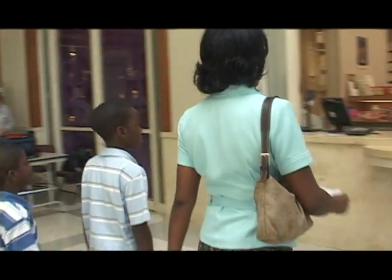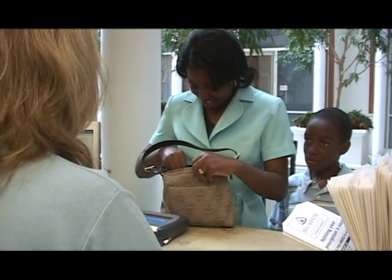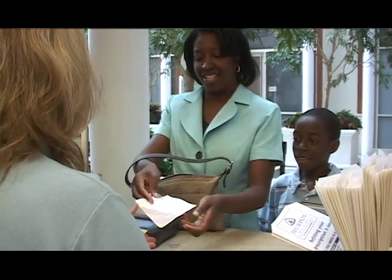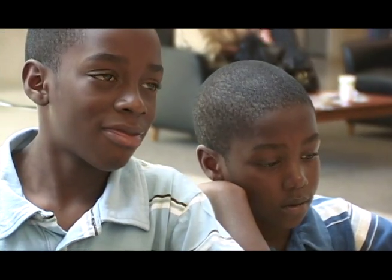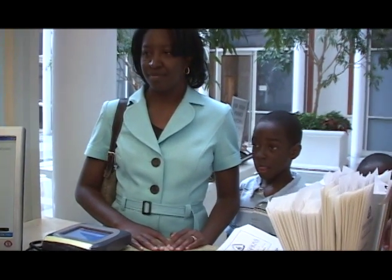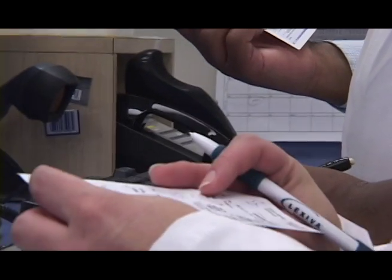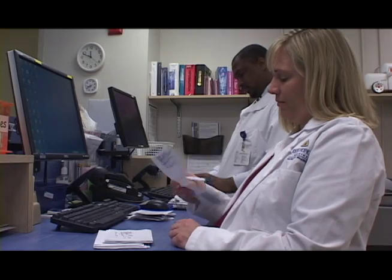Because of their size, children are at heightened risk for injury from even minute fluctuations in medication doses. As an added safety check for pediatric patients, prescription orders for patients 18 years of age and younger are checked for their appropriateness based upon the weight of the patient. Prescriptions for patients age 18 and younger are checked by two pharmacists before the patient receives the medication.